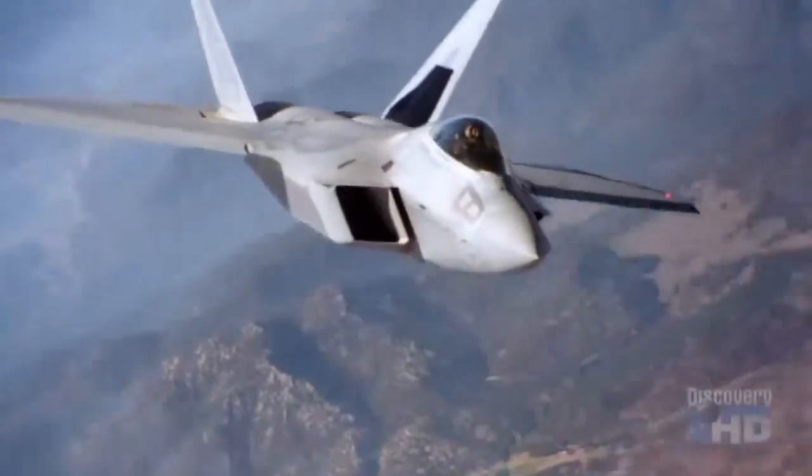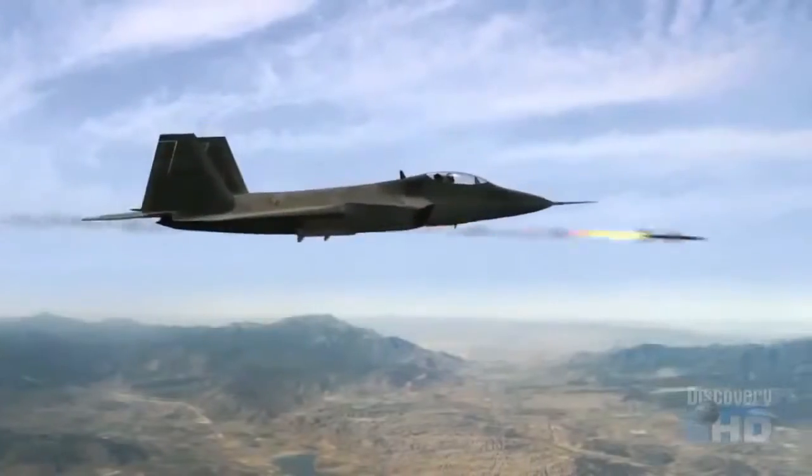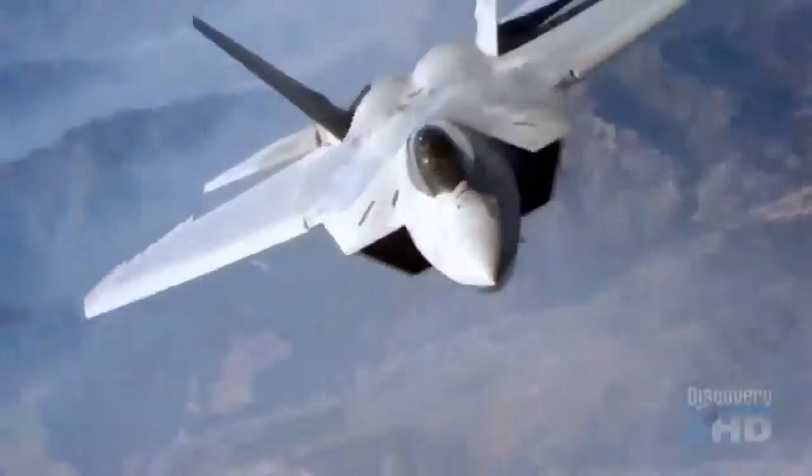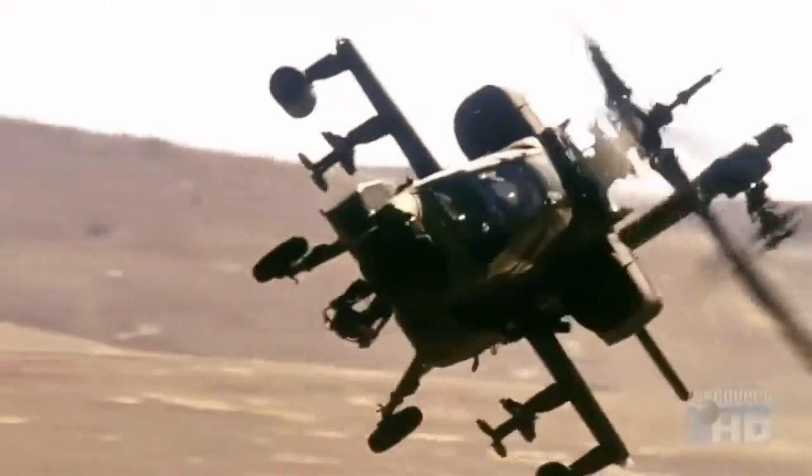The F-22 is both an air-to-air fighter and an air-to-surface fighter, so it can drop precision weapons. That means it'll be able to go in early in a conflict, knock out all the air defenses that an enemy has, and also take out certain ground targets. And open the door for all the U.S. forces, whether they're ground vehicles or other aircraft, to come in and continue the fight.